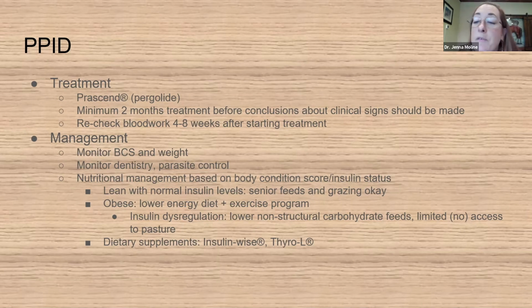From the nutritional aspect, it's very important to be monitoring their body condition score and their weight. We also, for these guys, want to closely monitor their dentistry and parasite control. And then how can we manage them as far as what we feed them? Well, these guys, it's a little bit dependent. If they have normal insulin levels, you can feed them senior grains, you can let them graze, there's no problem there. If your horse, though, has Cushing's and has obesity, that's where we want to start them into a diet program. And so for a lot of those guys, we're either going to withhold grains, withhold pasture grazing. We're going to do something to try to get their calorie level down. There also are supplements that you can give your horse. Thyro-L and Insulin-Wise are probably two of the more common supplements. These are things that are meant to help, but can't replace the nutritional aspect of it as well.